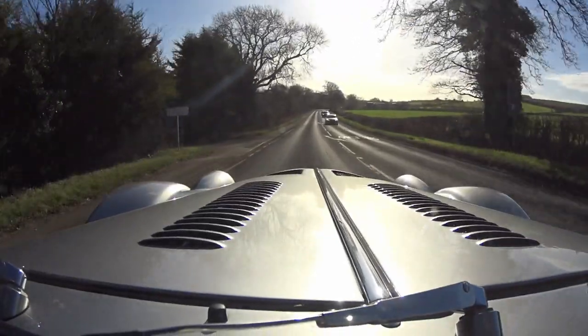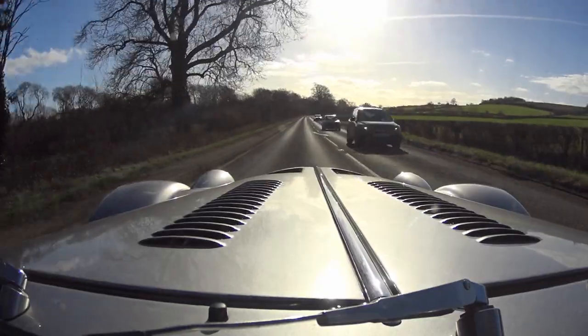Right, so 30 miles an hour, third gear. National speed limit, nothing in front of us or behind us, ready, steady, go. 40, 50, 60. Oh, man. Yep. Look, arguably, it's too much.